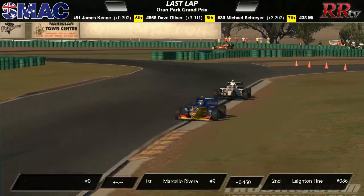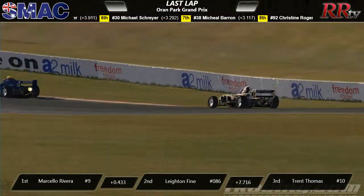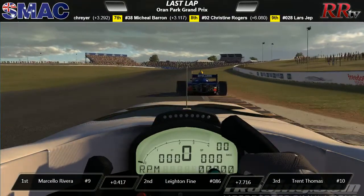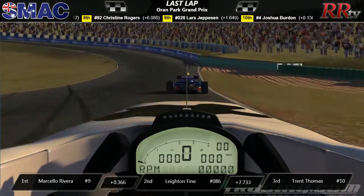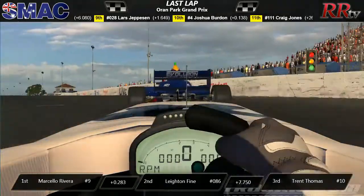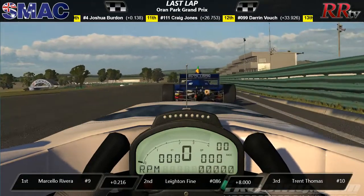So coming to the back part of the circuit, we'll jump on with Leighton just so we can see how he goes across this blind part of the circuit, just to give you an idea how hard this part of the circuit is. So Leighton deep under brakes here, trying to get a good run out. He's not going to do it, I don't think, as he's coming out now, tucking in behind Marcelo.